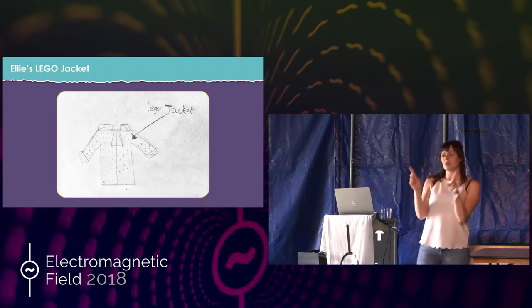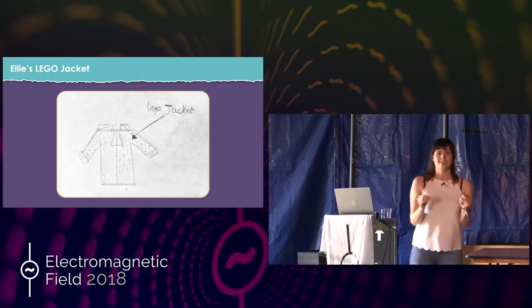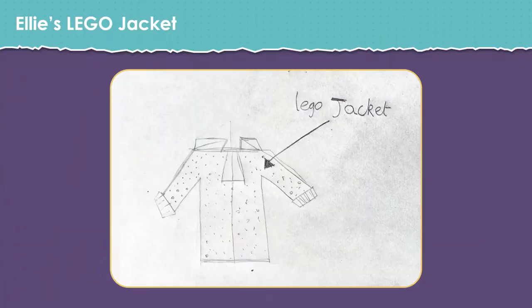This is the first time we built two invention ideas. And Shawn and I, around Christmas, bought each other really ugly jackets. Really ugly jackets. One of them was orange and fluffy, and the other one was a silver denim jacket. And the challenge was to make them a bit cooler and a little bit more exciting. And so we were sent two invention ideas. So this is Ellie's idea for a Lego jacket, which is probably one of the simplest things we've ever made. So if you want to make one, get yourself some epoxy and some Lego tape.